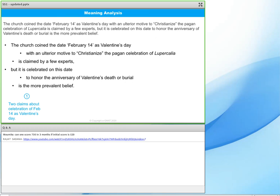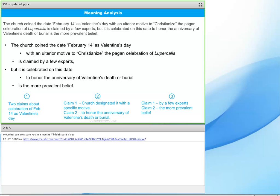And the first thing when you look at the meaning is that there are two claims about the celebration of February 14th as Valentine's Day listed in this sentence. Claim one is that the church designated it with a specific motive. Claim two is that it's done to honor the anniversary of Valentine's death or burial. And the third aspect of meaning that you should extract from choice A is that claim one is by a few experts. Claim two seems to be the more prevalent belief.